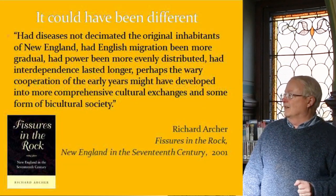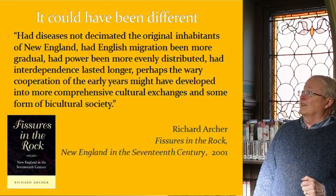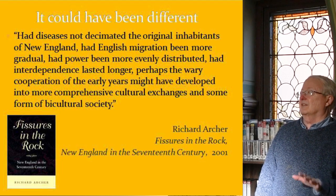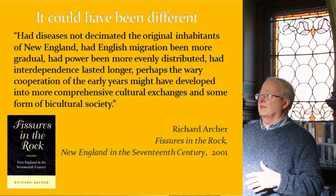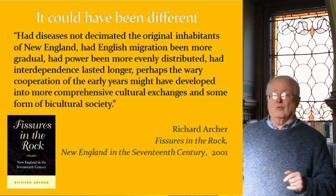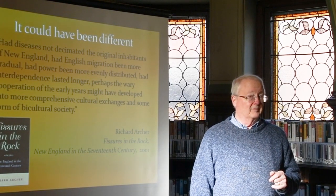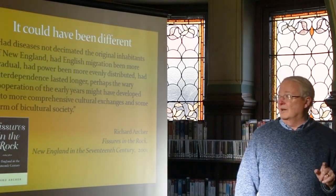In Fissures in the Rock, Richard Archer writes, had disease not decimated the original inhabitants, had English migration been more gradual, had power been more evenly distributed, had interdependence lasted longer, perhaps the wary cooperation of the early years might have developed into a more comprehensive cultural exchange and some form of bicultural society. I keep looking, and I have yet to find a place in the world where that's happened. That's the unfortunate story of colonial settlement worldwide.